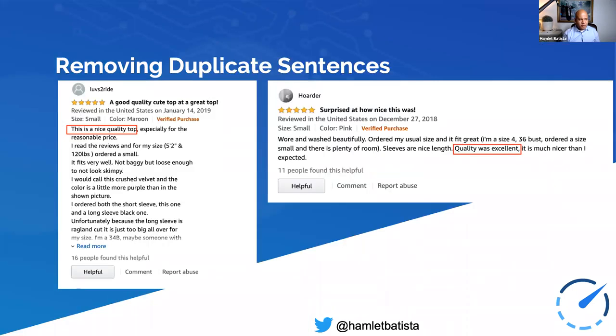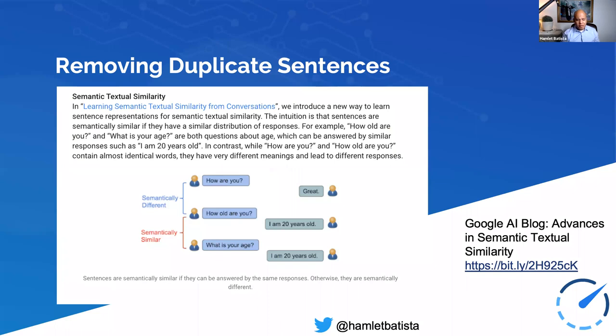And now that I have those reviews, we are going to remove the duplicates. Why do I have to remove the duplicates? Here's an example: one review could say the same thing in different words. So this is a nice quality top, and quality was excellent. There are sentences that don't add any new or useful information. So I'm going to be able to just remove those duplicates, and I'm going to have useful new information.